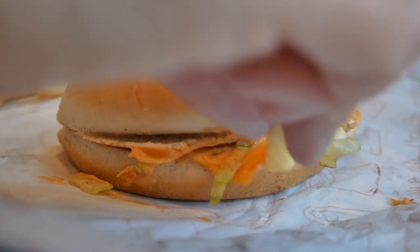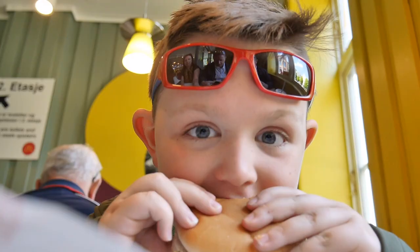Cruising is great because you get to eat whatever you want and whenever you want, but sometimes you just need a McDonald's because you always get steak and curry.